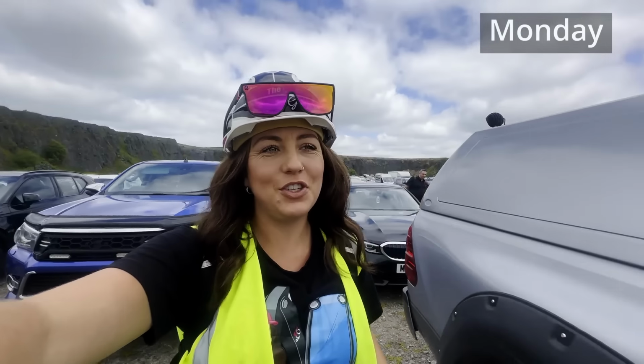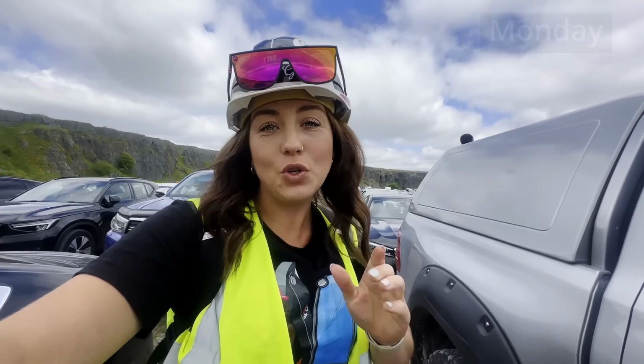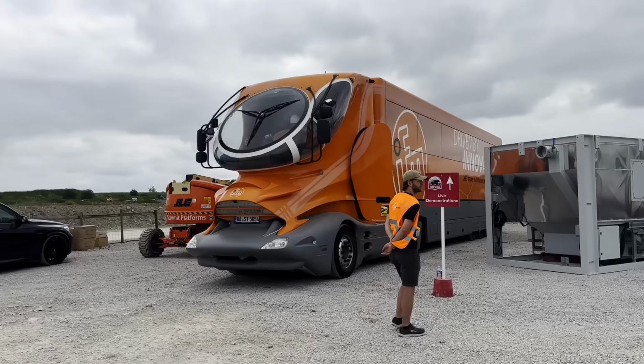We're on Monday morning and I've just arrived down to Hillhead, which is the big quarry show down in England. I left the house at 5 o'clock this morning and it is now about 12 o'clock, so it wasn't too bad going. So let's go on down in here and see what the crack is. How's that for a truck?